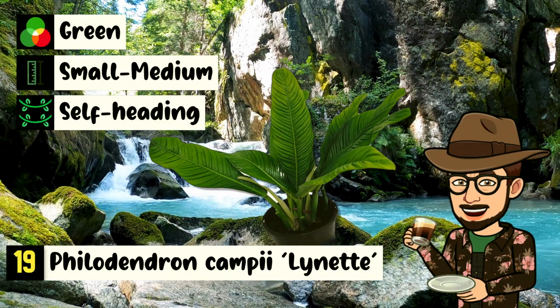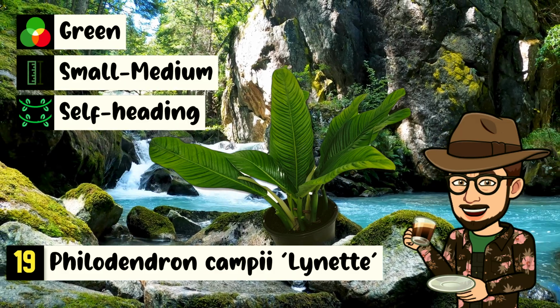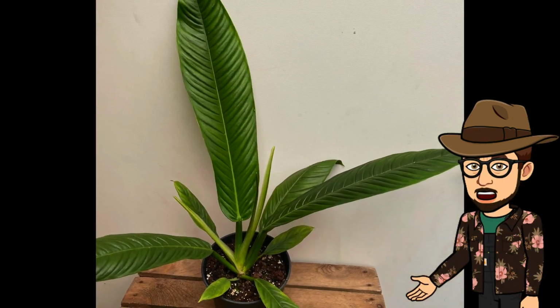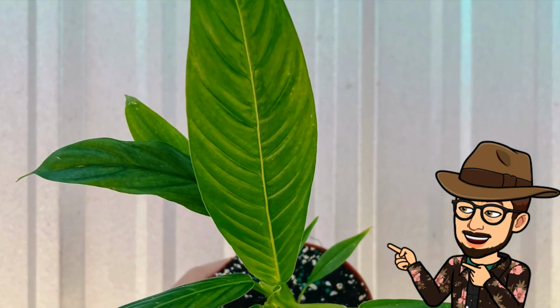The Philodendron Lynette is a type of self-heading philodendron that has elongated, intricately textured leaves and a small stature. Originally found growing on their tropical canopies, it can be cultivated as a houseplant if given bright yet indirect light. Overwatering should be avoided, and the soil should be allowed to dry halfway before watering.